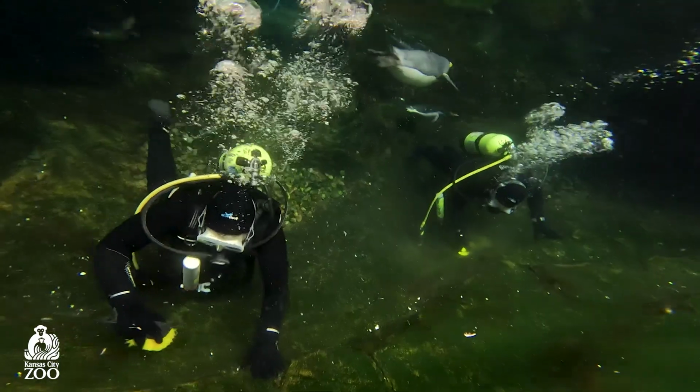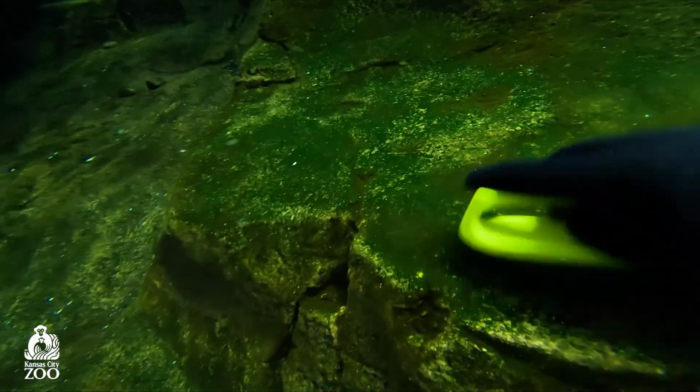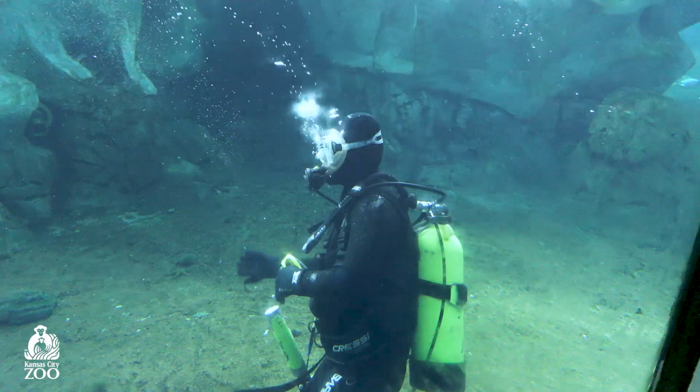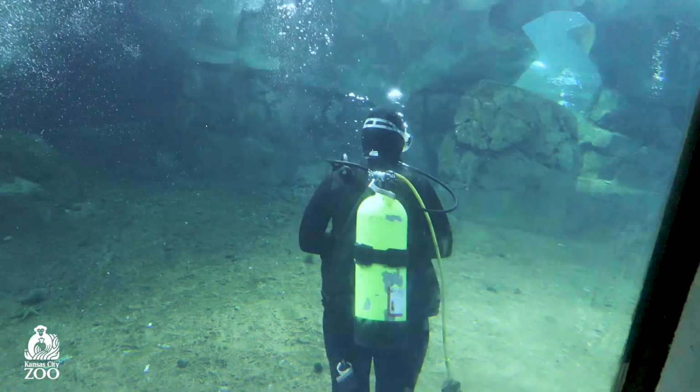And when we do dive, we clean everything from the windows, the bottom of the pool, the walls, the rockwork. So basically, as much as we can scrub, we will stay down as long as we can. It's 45 degrees in there, so we can stay down there for about an hour.